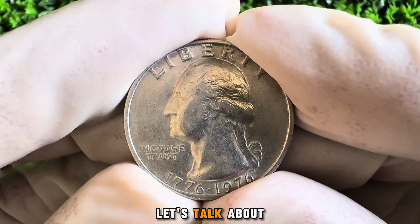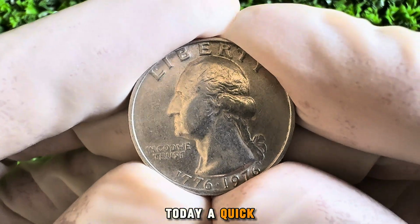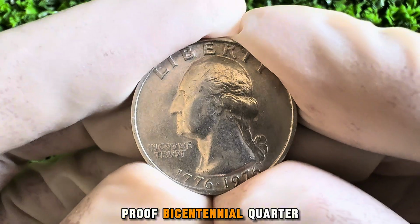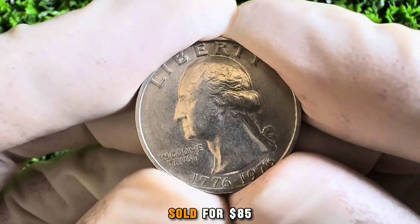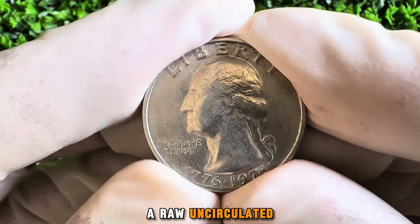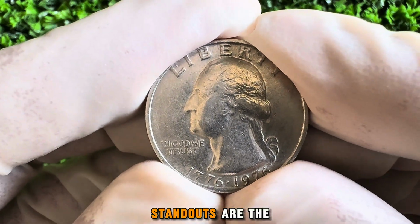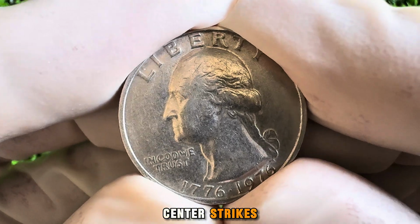Now, let's talk about what kind of prices we're actually seeing on eBay today. A quick check reveals some real surprises. A 40% silver-proof bicentennial quarter in a graded slab by PCGS recently sold for $85. Another auction had a raw uncirculated silver quarter go for over $40. But the real standouts are the error coins, especially the double die and off-center strikes.